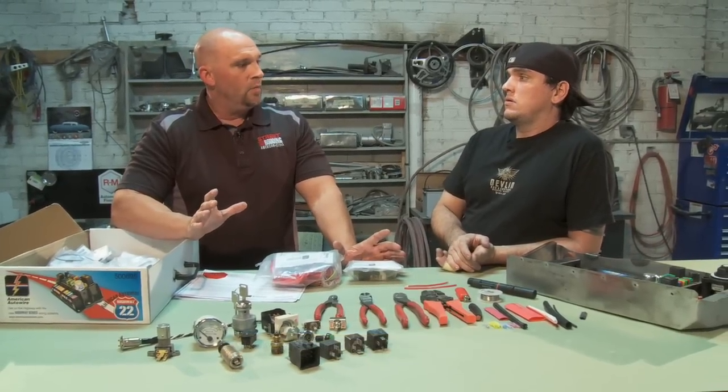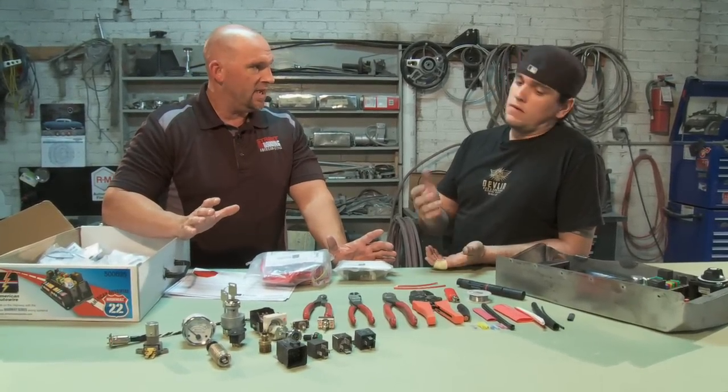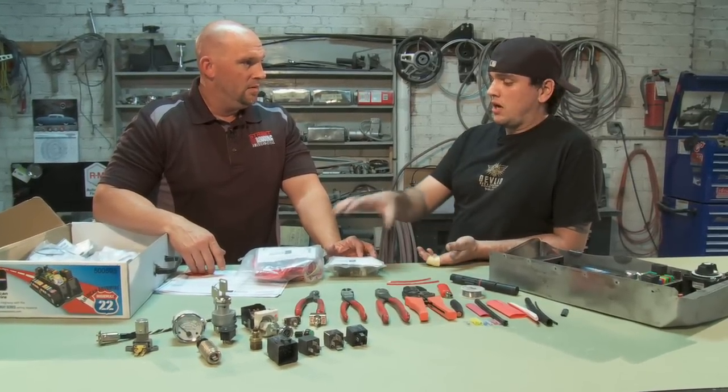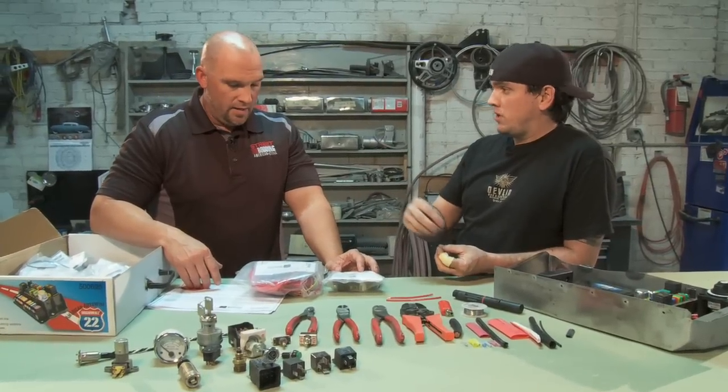Well, you said something that really got me thinking. We're going to end up cutting stuff sooner or later. What kind of tools am I going to need to make these cuts? Anything special? There's a couple of special tools you could use for some oddball crimps that these come with, for some plug-ins and removable connectors.